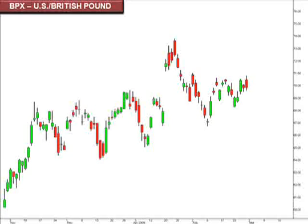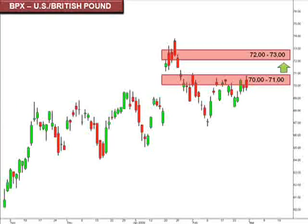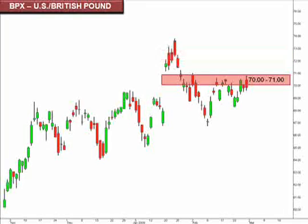Well, the BPX, the U.S. versus the British pound, is having a hard time overcoming resistance at the 70-71 focal zone, which does open the window for a test of support back down at 68-69. Now, a break above 71 will have us targeting the 72-73 box to the upside.